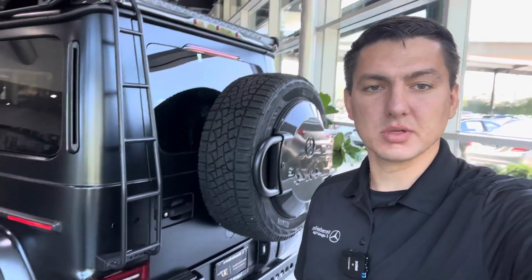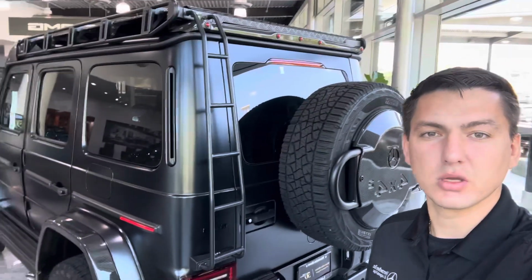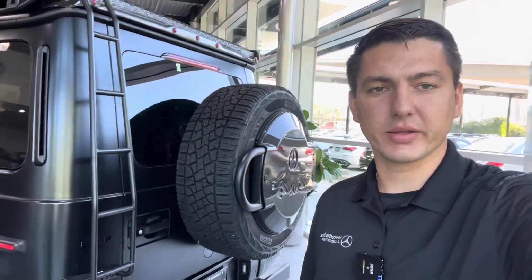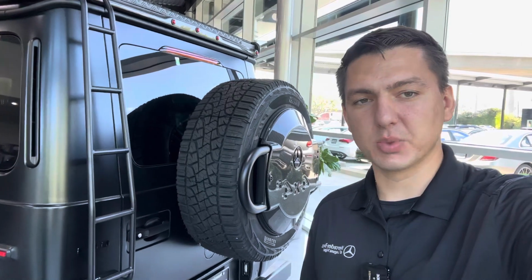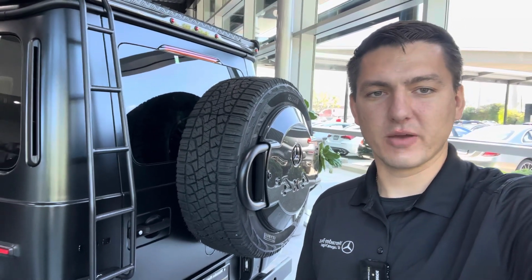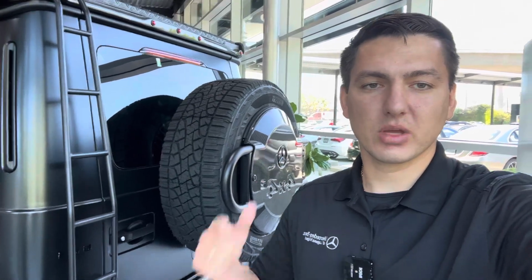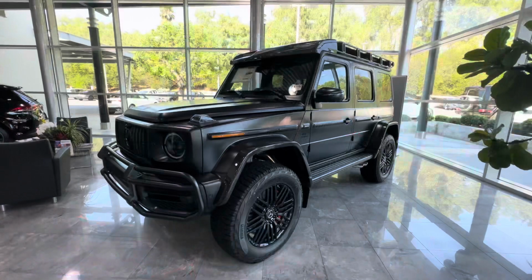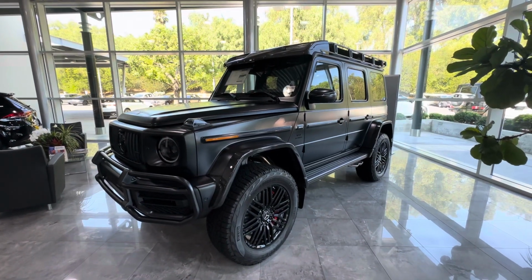Today I will review this 2023 4x4 squared G-Wagon. I will tell you the difference between the regular G63 and the 4x4 G63, and I will give you the payments on this monster. So let's take a look at this G-Wagon 4x4.